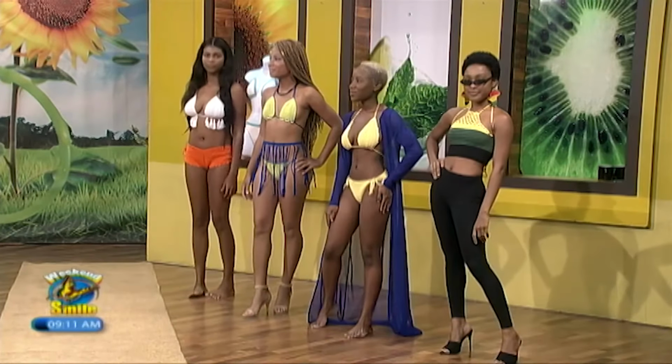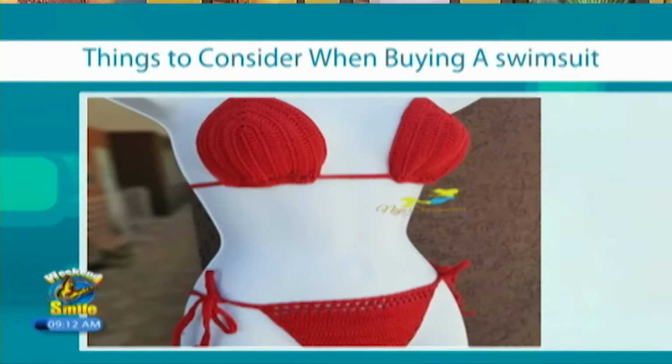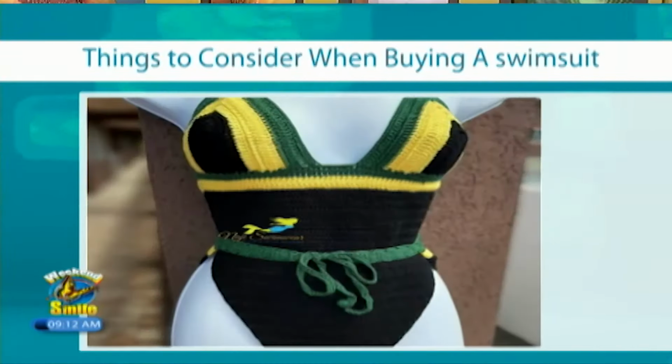Okay, thank you so much for the tips, so that we can choose things to fit our bodies now, right? Sure. So the biggest tip is just try it on. Make sure you try it on before you take it. Just try it on.